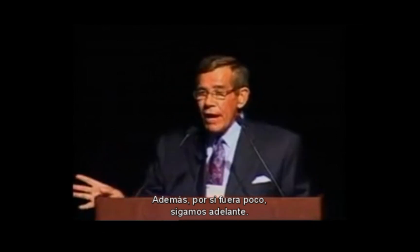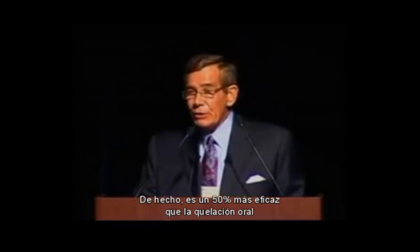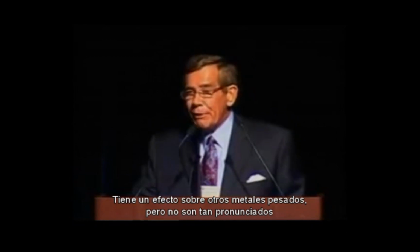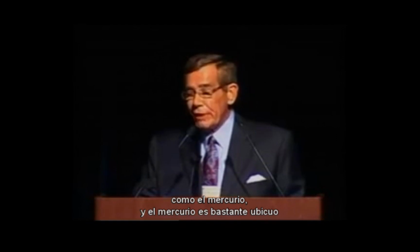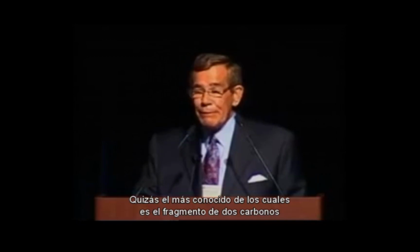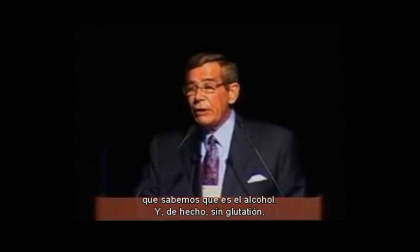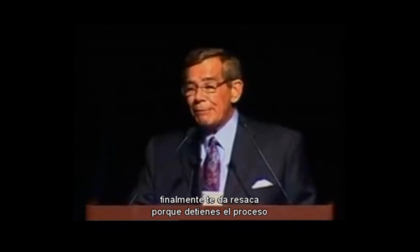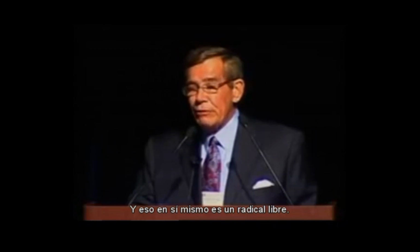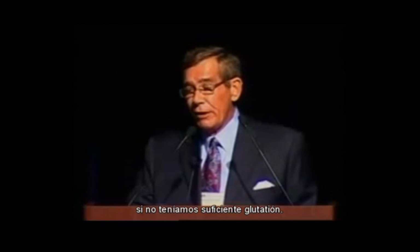In addition, if that were not enough, let's keep going. It's a chelator. In fact, it's 50% as effective as oral chelation in getting rid of mercury. It has an effect on other heavy metals, but they're not as pronounced as mercury, and mercury is pretty ubiquitous in the environment, so it kind of comes as a freebie. And it detoxifies organic pollutants, perhaps the best known one of which is the 2-carbon fragment that we know as alcohol. In fact, without glutathione, you ultimately get a hangover because you stop the process at acetaldehyde, which is phase 1 detox, and that in itself is a free radical, and obviously many of us may have felt the effects of that if we didn't have enough glutathione.